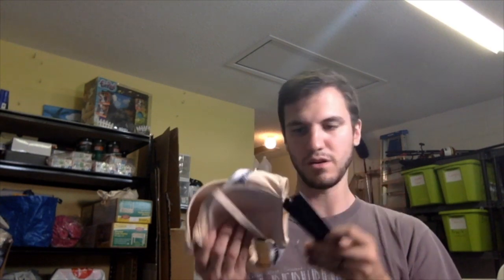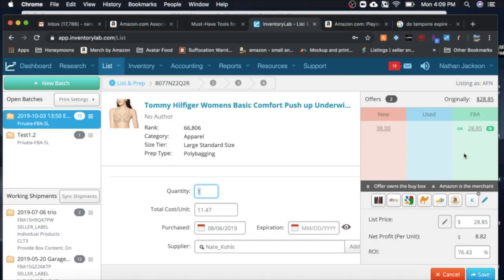Okay, now I want to do a bra last. Okay, so we got a Tommy Hilfiger bra. All right, so we're going to list that. I'm going to cut back over to the inventory screen. List that there. And this one, we have one of. It cost us $11.47. All of that is good to go. Low price there. Boom, boom, boom. And done. This actually did not have a sticker that we had to take off. It was easy peasy. Now bras are a little bit different.